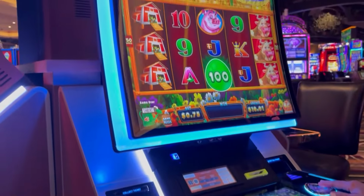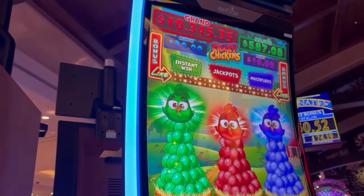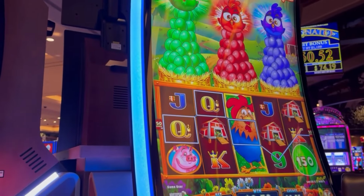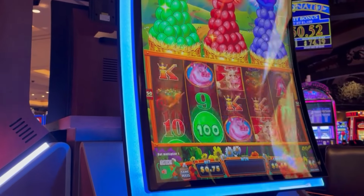Hey folks, at the Green Valley Ranch today, we're playing Crazy Chickens by Aristocrat. But it looks a lot like a Blade & Wonder game. We'll see if he can spring this thing. $8 left. Okay, take care.